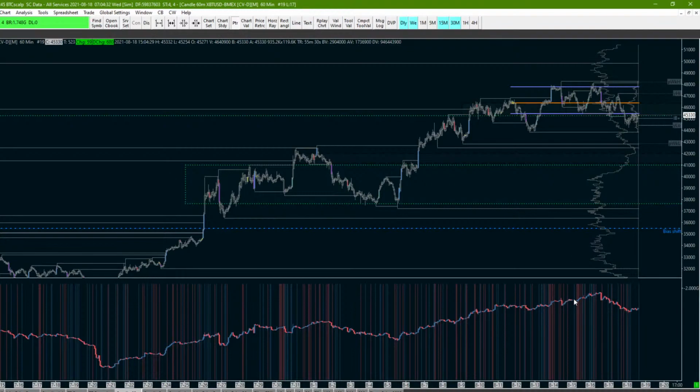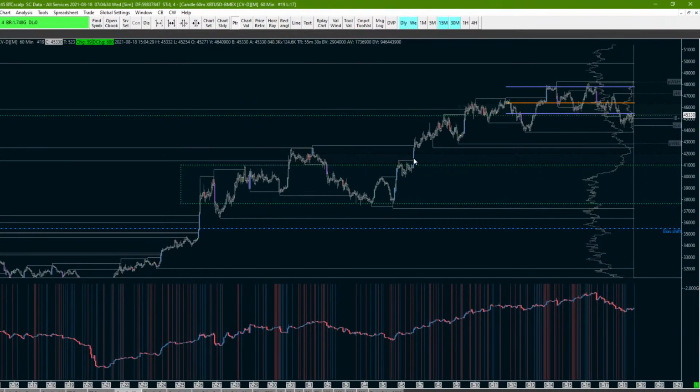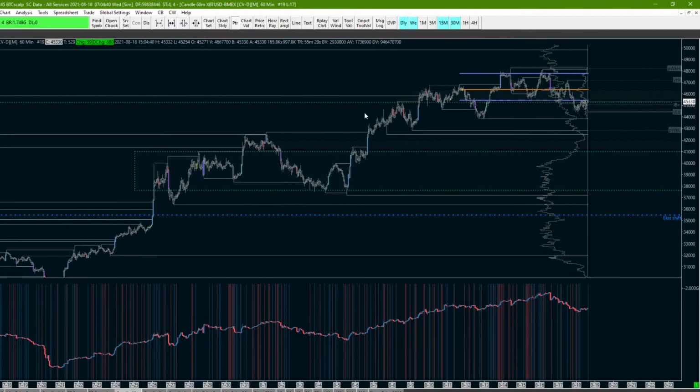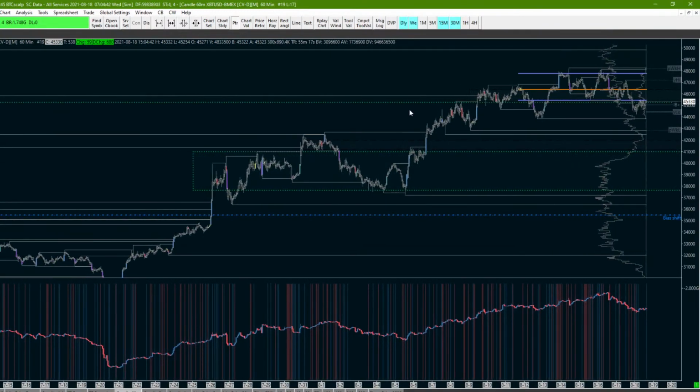I think it makes sense that we'll maybe test the point of breakout here and continue up. These are the areas where you have to pay the most attention to everything, because these are the areas where you're either going to kill it or you're going to get crushed, right? Because I'm long bias into resistance, and that's a really unwise thing to do if you don't have some ways to protect yourself.